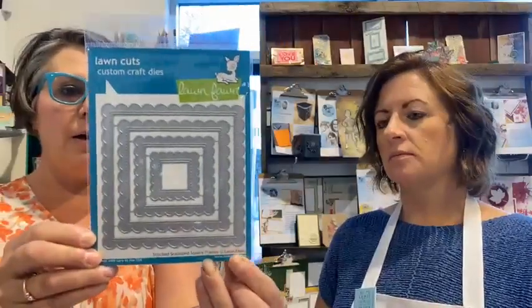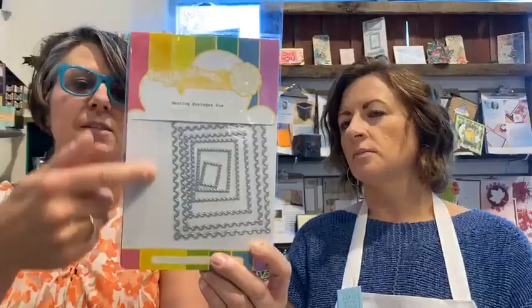So here's another one from Lawn Fawn. It's just stitched scallop. So kind of like that Spellbinders one, only this has a lovely stitching. And I think the stitch detail is great on these dies as well. Here's another scallop circle with the stitch. Love, love, love. And here's another one. This one's from Waffle Flower, and it's the nesting postage die. Again, I love a good postage. What I like about Waffle Flower, they include a magnet sheet in there.